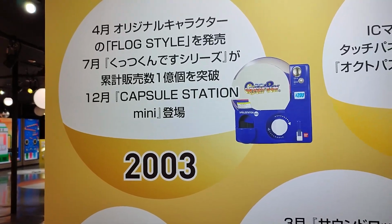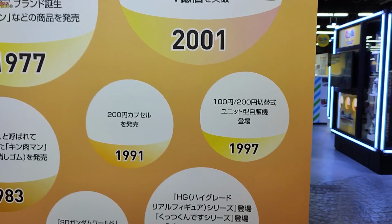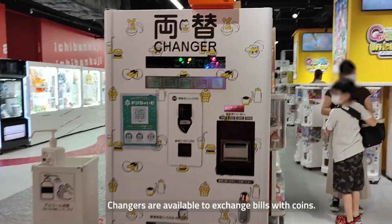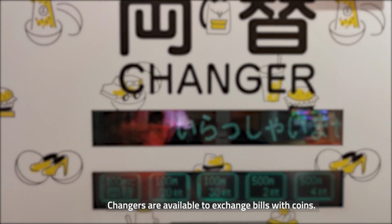Here is a history of the capsule. To do the little machines, you have to get change and get one of the metals. So you can use the changer here.